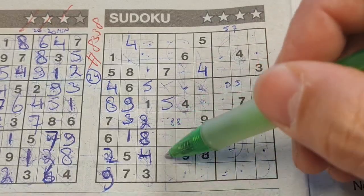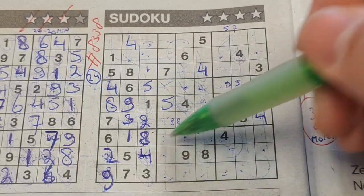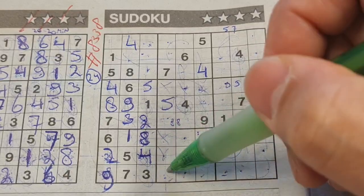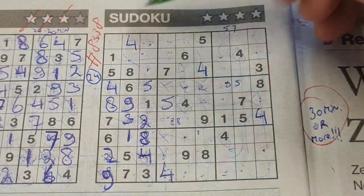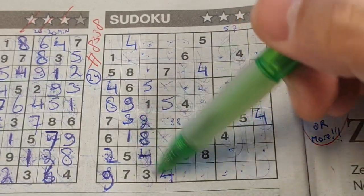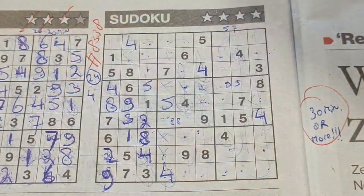So the column next, the only 3 places left for the 4 should be here or there. We have a 4 in this row, no 4 there. 4 in the row below, no 4 there. Only place left for the 4 should be there. And all the 4s are used. This is number 1 and 4.